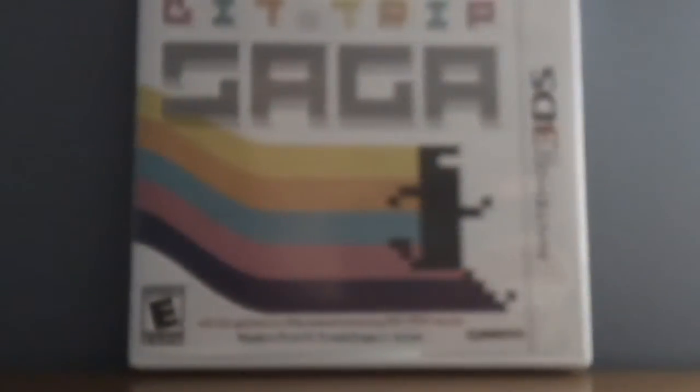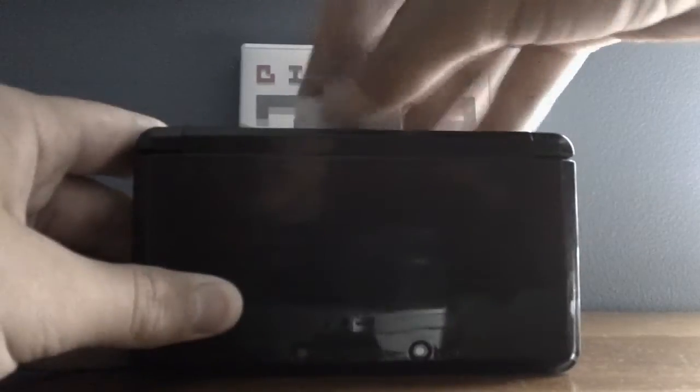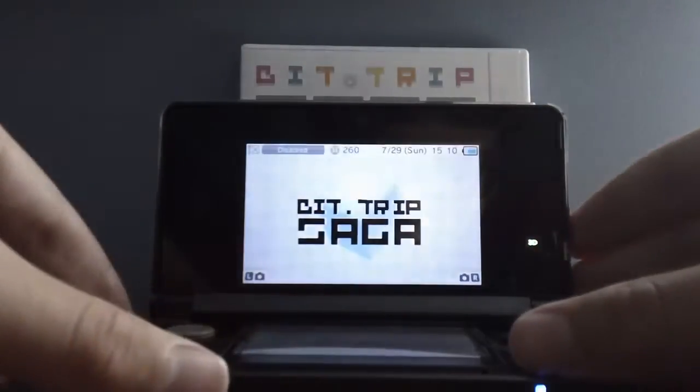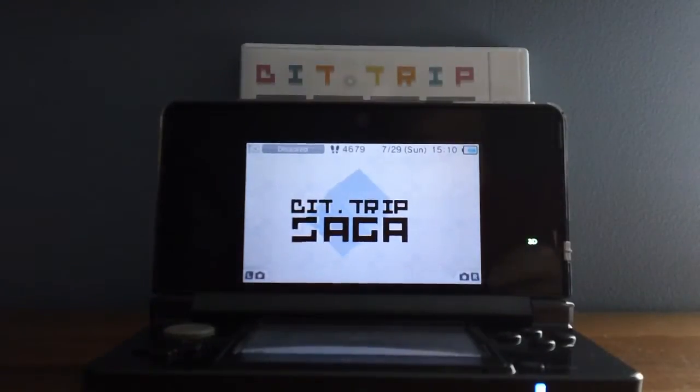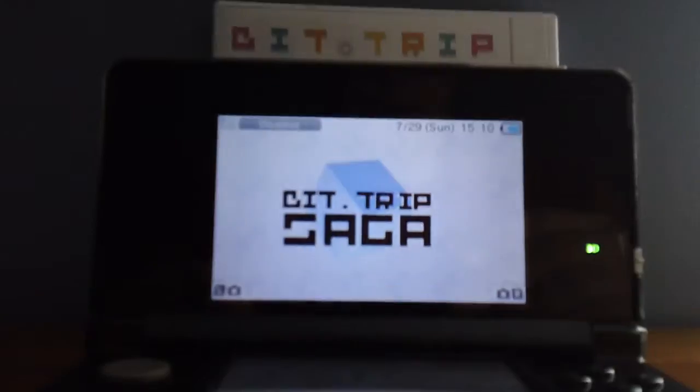So, I'll move my little makeshift stand. Okay, there we go. Let's pull the game cartridge out, just show you what it looks like. Basically, same thing as the box art, miniaturized. The startup for it.